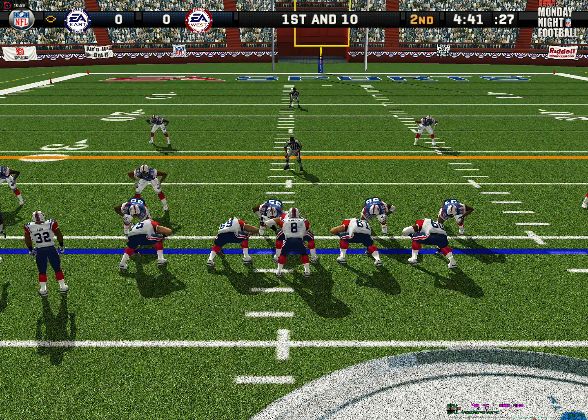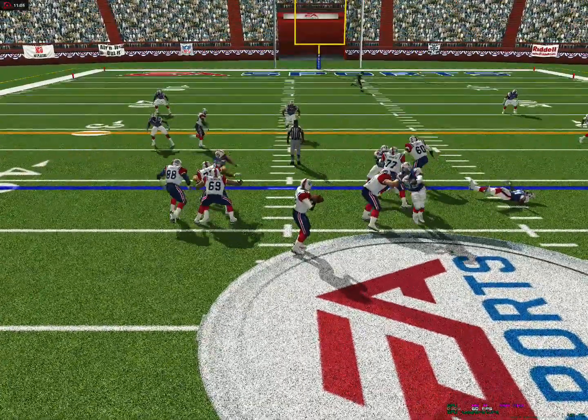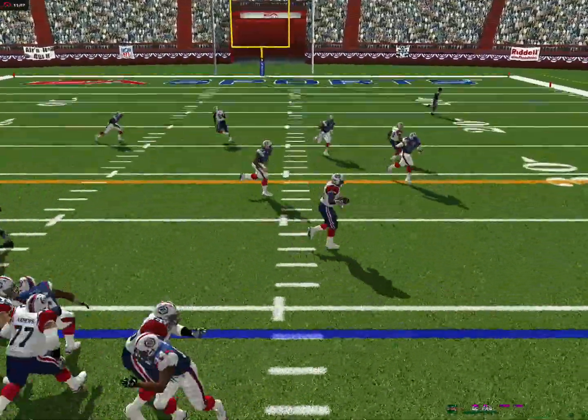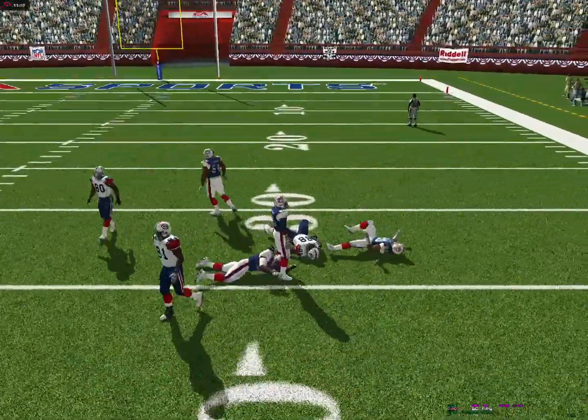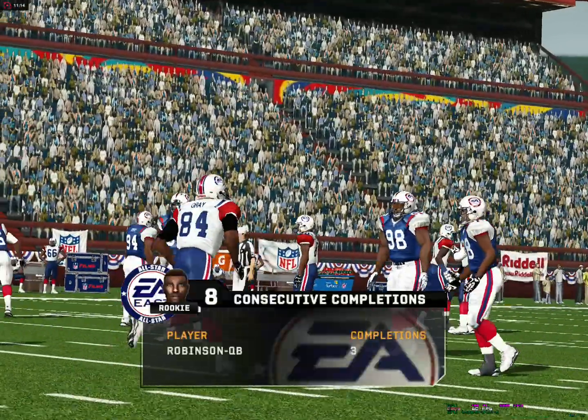Nickelback in this time. Dropping back to pass on first down. Under pressure, gets the pass off, and he makes the grab. Number 88 gains about 7 yards on that reception. A 7-yard gain on the play.